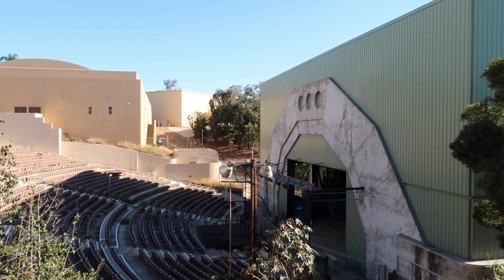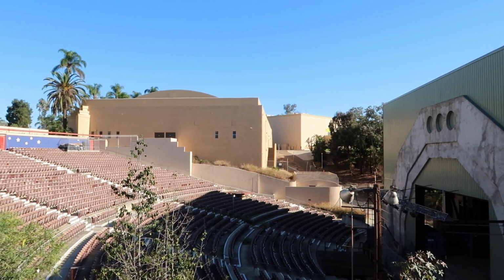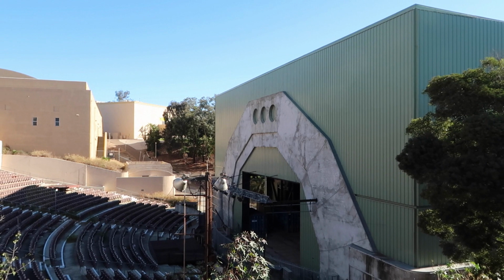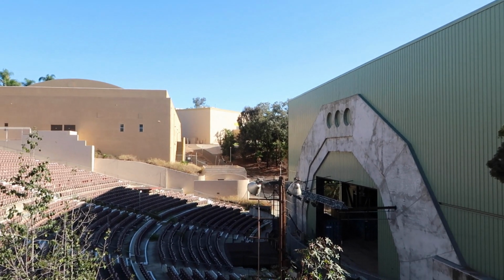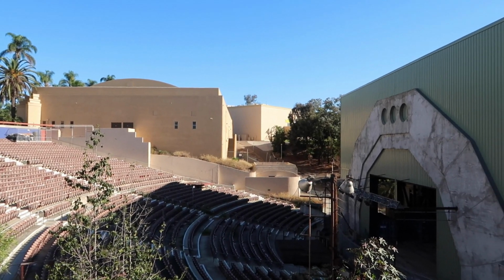Now for the 35-36 exposition, the symphony would play in here. Different symphonies: San Diego Symphony, San Francisco Symphony, the Mormon Tabernacle Choir came in, and they would perform in here. And those performances, they would broadcast across the United States. And this bowl holds over 3,000 people, close to 4. But people could come in and listen to the symphony as part of their day at the exposition.